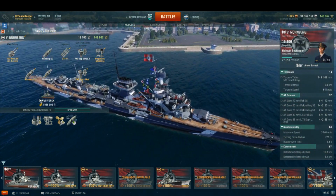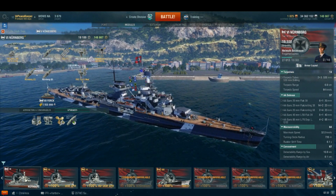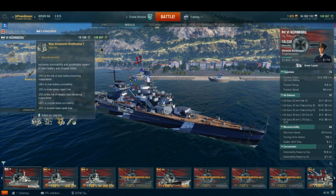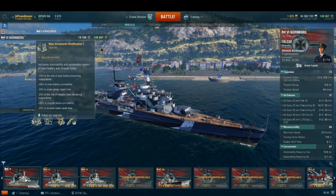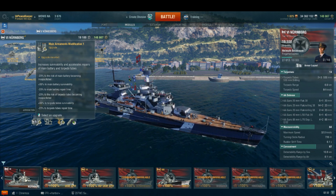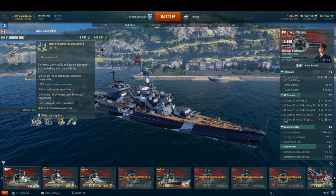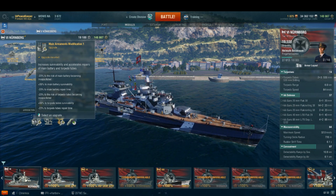That's going to be with Concealment Expert. Detection range by air, 6.1K. In terms of upgrades, main armaments mod 1. We are in a really soft ship. This ship is so soft that I really feel like we need to keep main armaments mod 1 on here. That might disappear later on, but for right now, we're going to keep it on there.